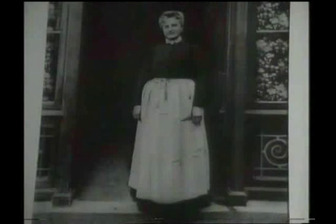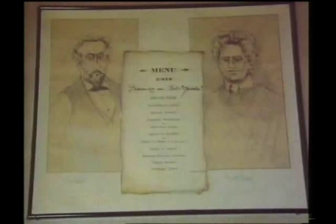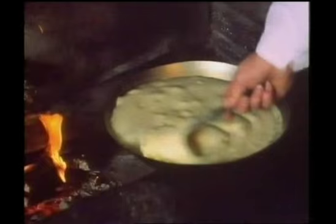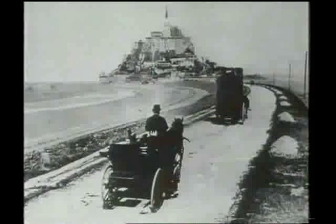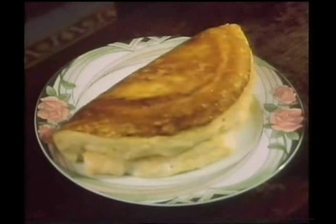Annette Poulard started the restaurant in 1888, and the menu stayed the same until her death in the 1930s. The restaurant has continued to serve omelette to the thousands of visitors to Mont Saint-Michel. For 150 francs, you enjoy your omelette and have the opportunity to pay homage to a gastronomic legend.